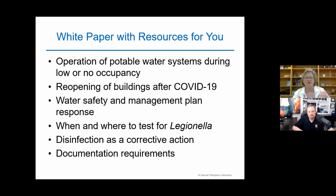What you might be doing in terms of sampling for Legionella on a routine basis, whether it's a cooling tower or a potable water system, this is different. So you need a special sampling plan specific to this circumstance. There are some details in the white paper about disinfection as a corrective action, which is the vernacular for water safety management plans, and some highlights on documentation. Whatever you're doing, you want to document thoroughly, not only for your protection but also for the protection of the building owner, because part of this is really exercising due diligence.